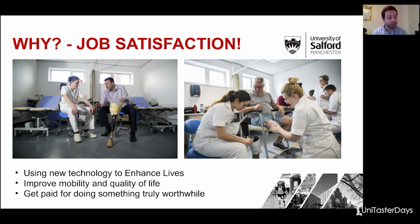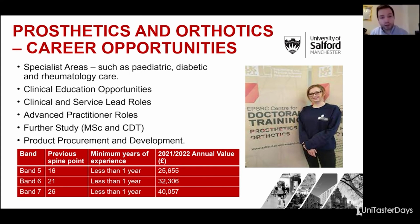There's quite a well-known saying that if you find a job you'll love, you'll never work a day in your life. And this is truly one of those things to consider, in that we get paid to wake up every day and make a hugely positive impact on people's lives. With the workforce shortages, and the challenges globally, locally and nationally with prosthetic and orthotic service provision, there's plenty of career opportunities.